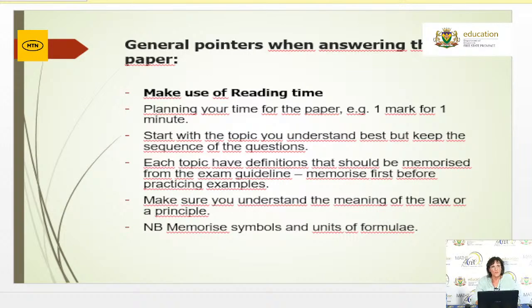Don't stay long on questions that you struggle with. Rather move on and come back to them later. Start with the topic that you know best, but keep the sequence of the question paper, in other words, question 1, question 2. You can leave pages open. Your book is numbered also.